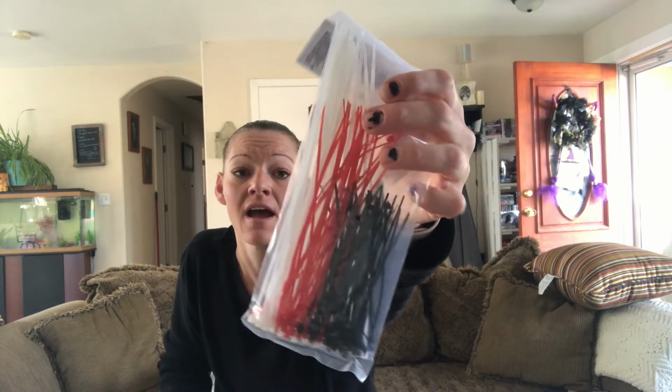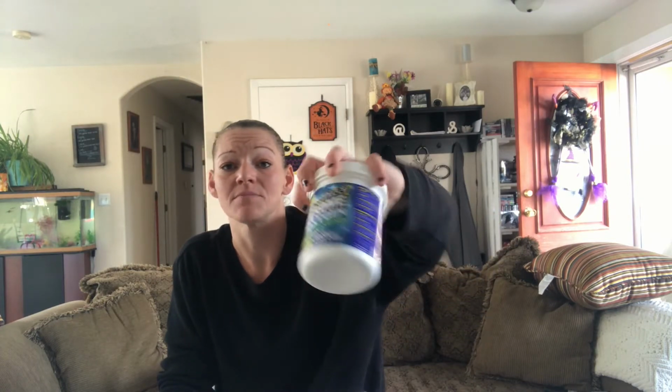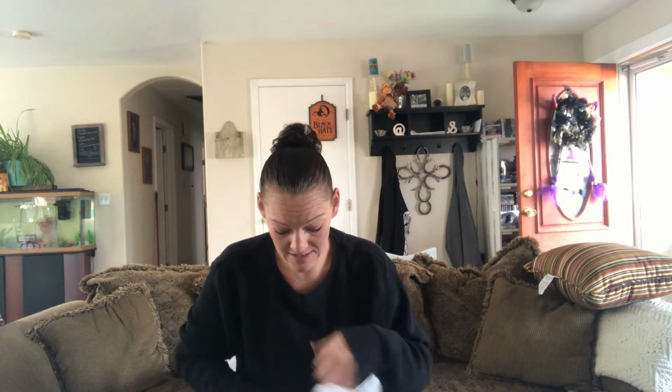That's a good buy. And there's black, red, and white in there, different sizes. And I thought, okay. Then I always get the Totally Awesome Oxygen Cleaner. I get this for our clothes. I put a scoop in all the loads, especially blankets and stuff, because it takes the dog smell out of blankets and stuff, because my dogs are just out of control. And so I got a couple of those because that's a necessity for me on hand.